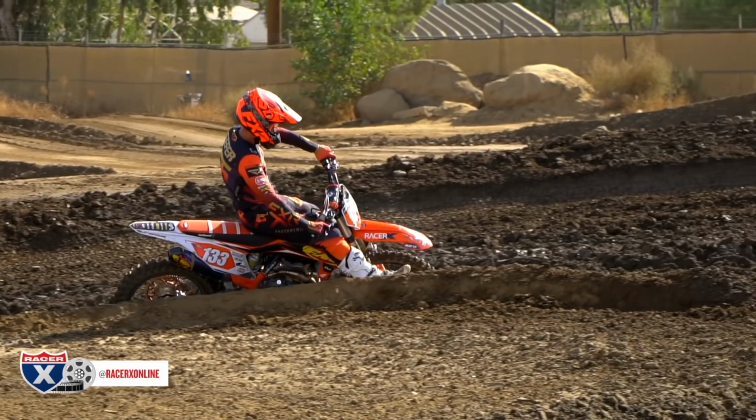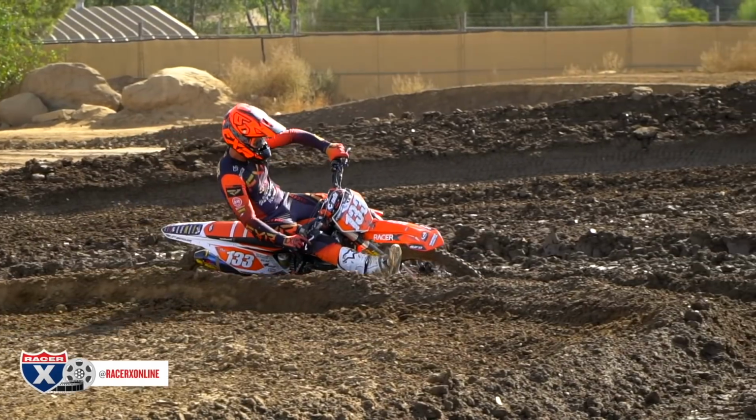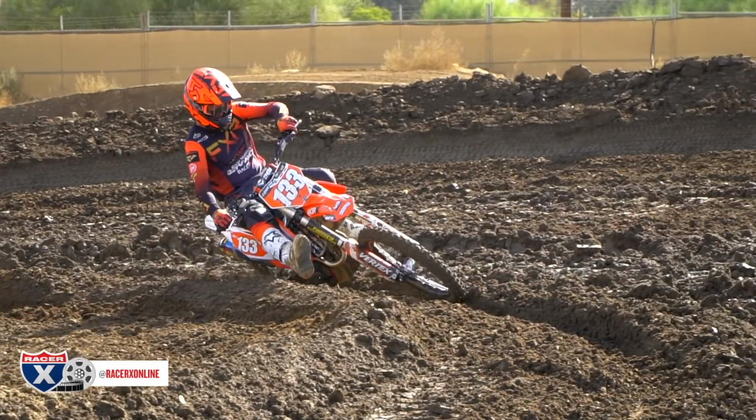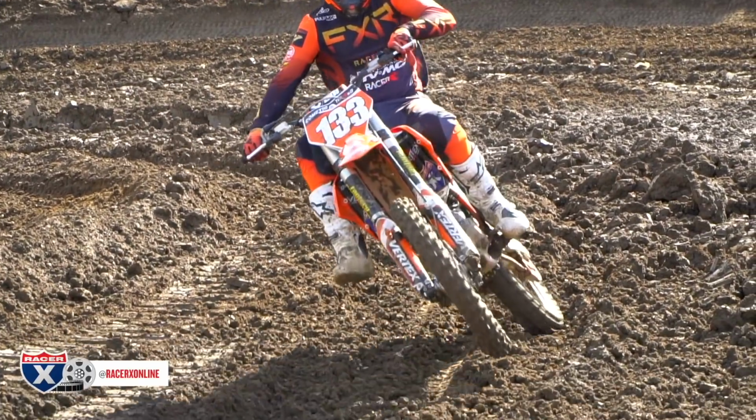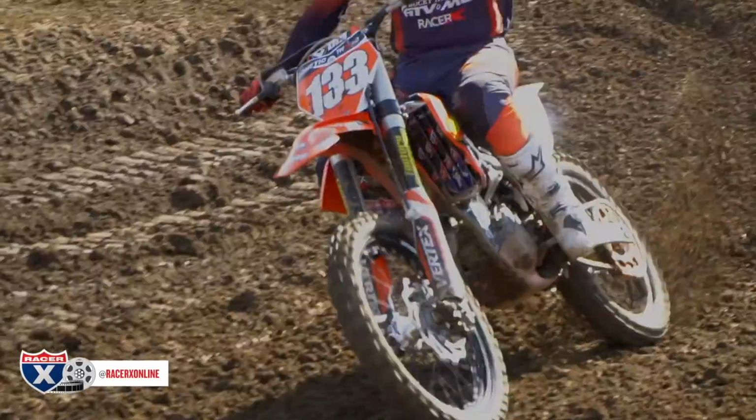Again, it's just a fun bike to ride, man. As I get older, I'm learning that I like bikes that are a little bit lighter feeling. The 350 feels light, it's free revving. With the Vortex ignition, it just makes it fun to ride. I have a lot of fun. When I ride 450s, it's a lot of work. It's fun, but it's a lot of work. This thing just puts a smile on my face throughout the whole day. It was a pleasure to ride.